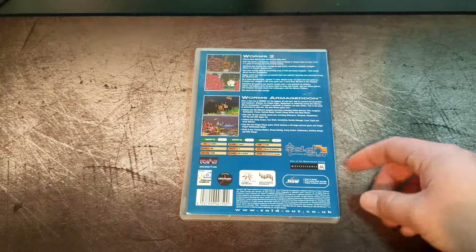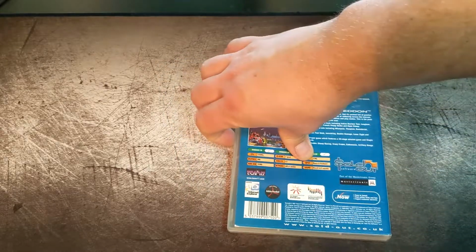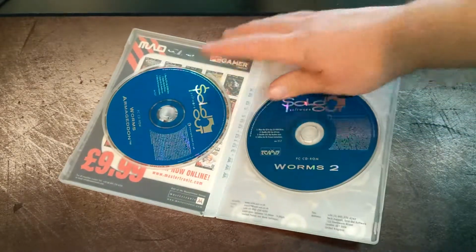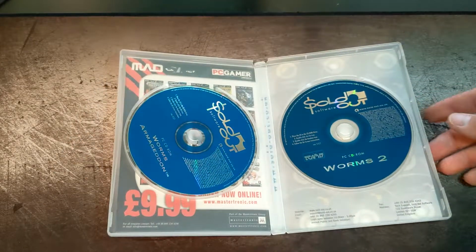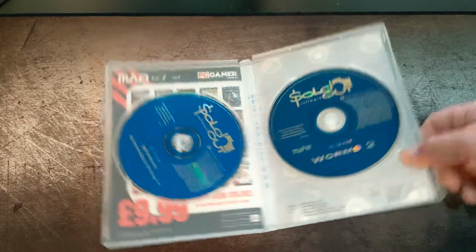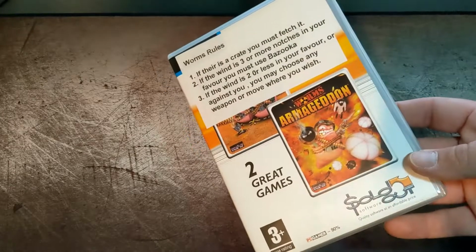It's from some sort of secondhand shop in the UK, I would guess. But it has its own Sold Out Software branding, like it's from its own thing, but I don't get it. It's interesting. I shouldn't have bought this.